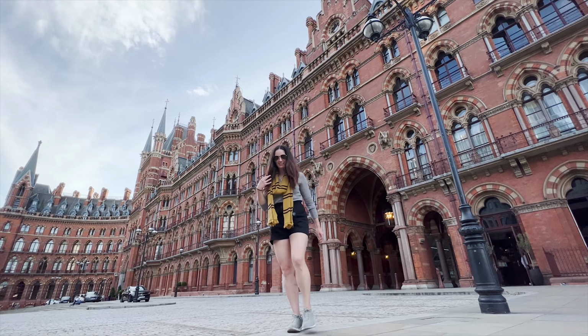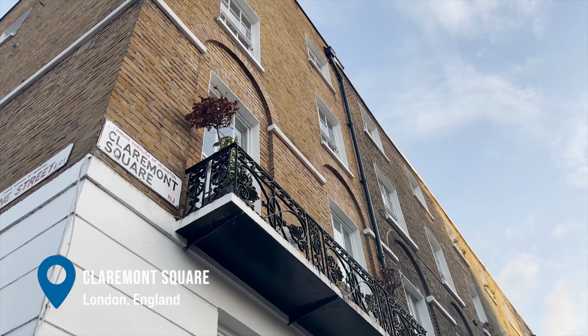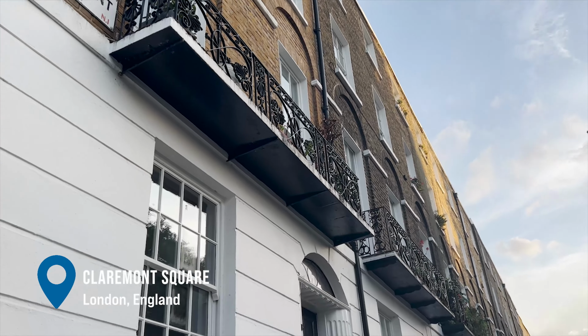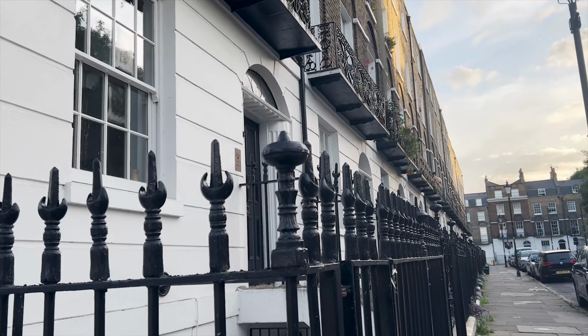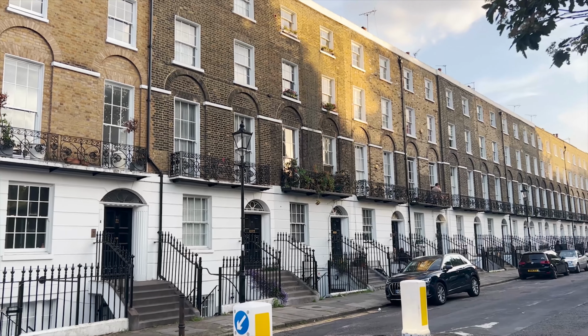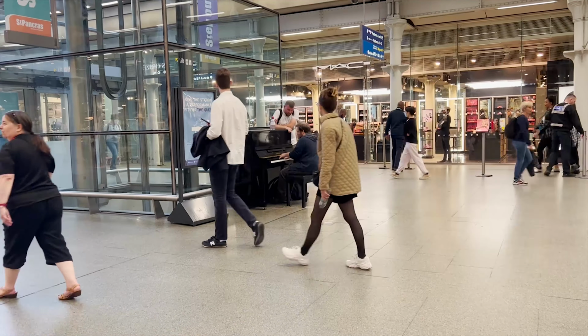My final stop was to Claremont Square. This beautiful area of houses was seen in Harry Potter and the Order of the Phoenix and Harry Potter and the Deathly Hallows Part 1 as 12 Grimmauld Place, the home to Sirius Black and the headquarters of the Order of the Phoenix. As you can see, I had a busy but wonderful time in London. There's so much to see and do here, and I will be back, probably sooner rather than later.